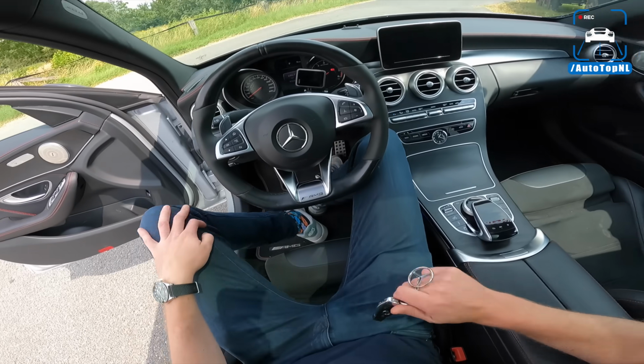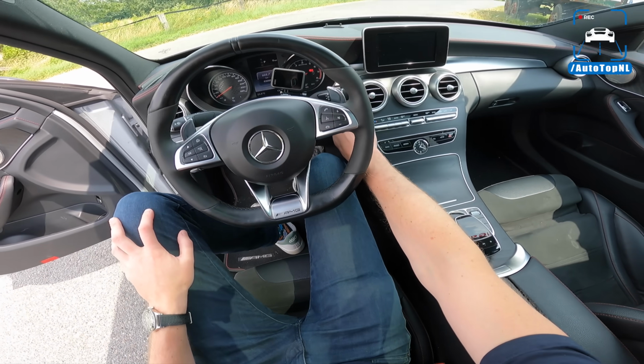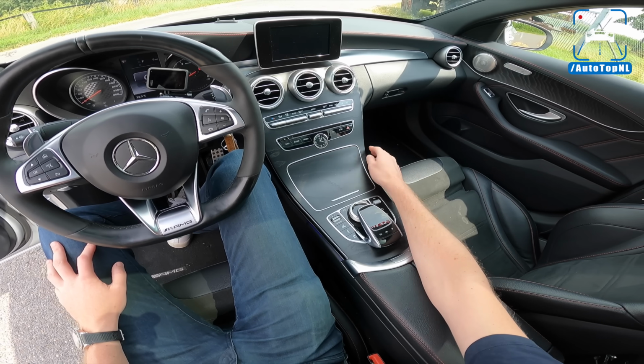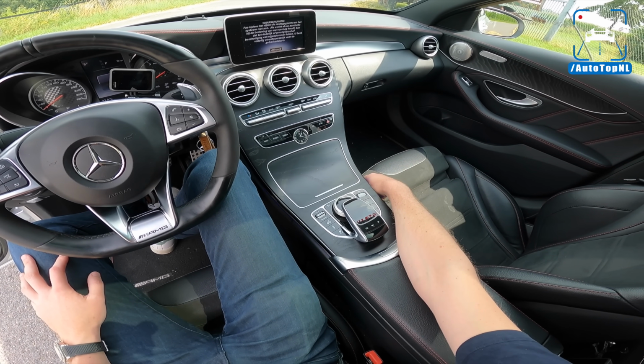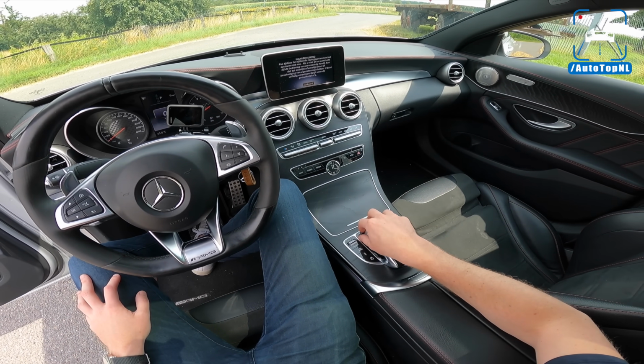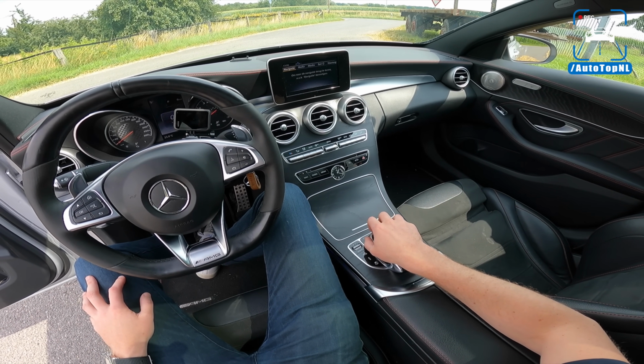And there we are. Safe from wind, I should say. Interior, we've got the dark wood trim in here. All the usual stuff down here. And this is actually a bit smaller than I was expecting.